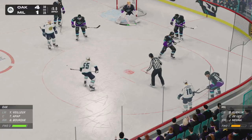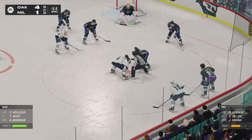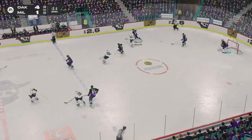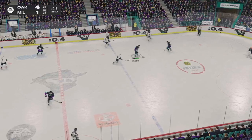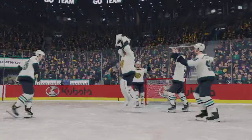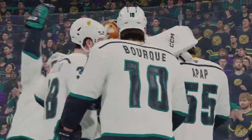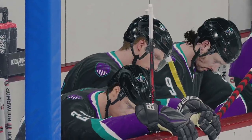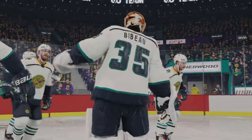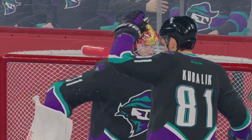Some last-second communication with the D as centers get ready to drop the puck. Off the draw, they take possession. And there's the horn. And they're moving on to the next round. And this crowd a little stunned, but these players are loving it.